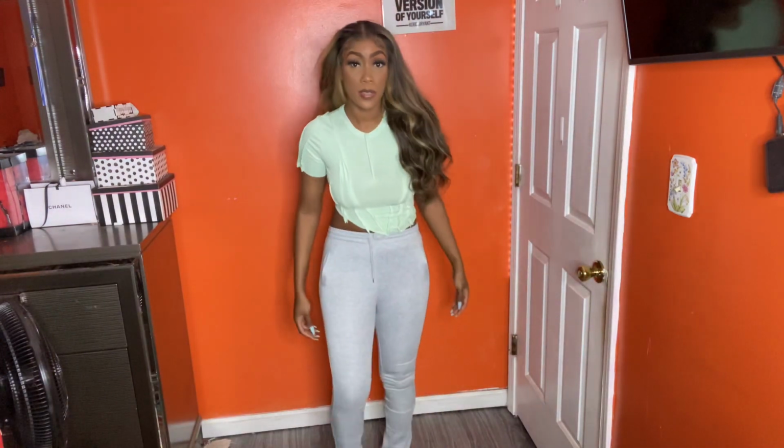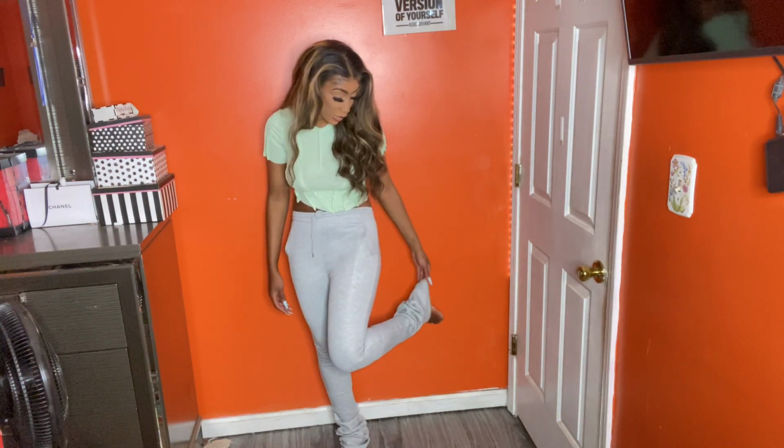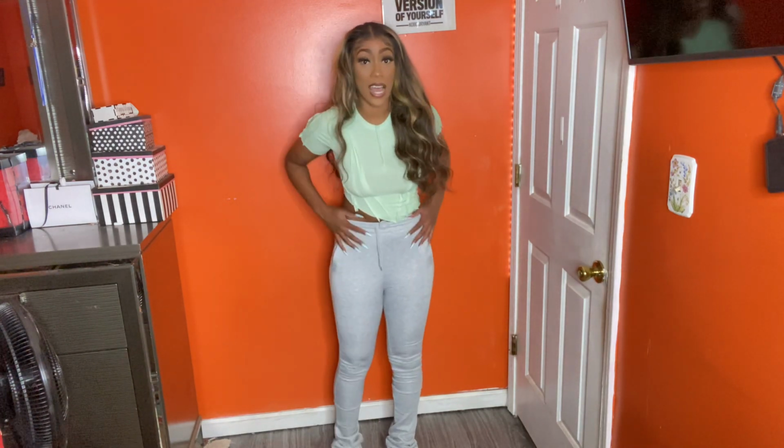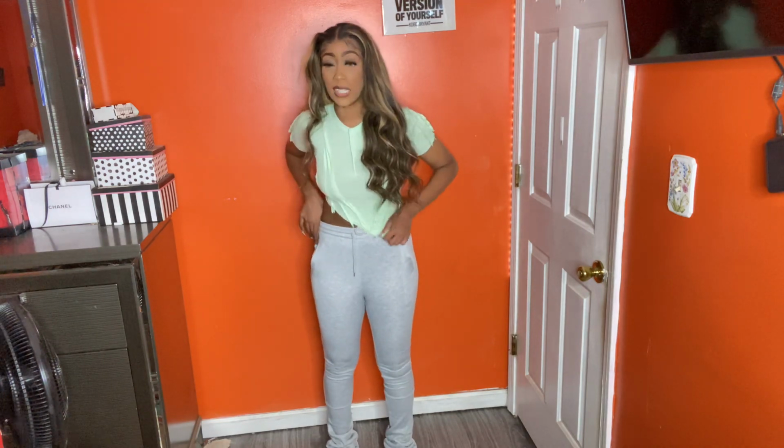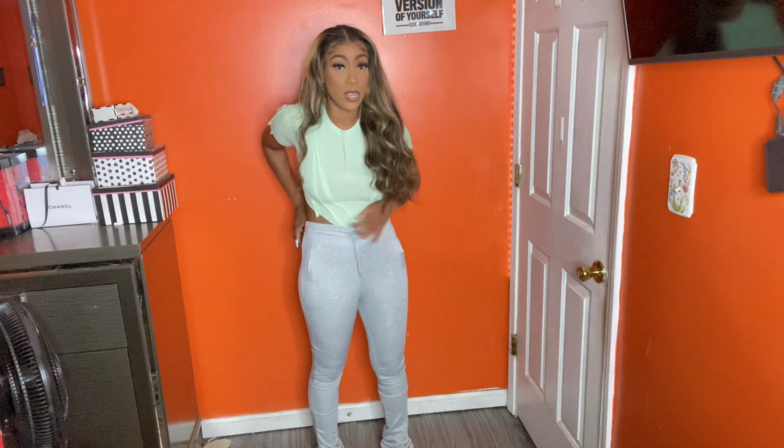Okay, so next I got these gray stacked sweats. They are really, really tight actually at the thighs. So my thighs are a little thick, I guess. Here they are. The quality is nice and all. They are actually stacked, so that's really cool, but I should have sized up. I would tell you all to size up. It can't be pulled up anymore.